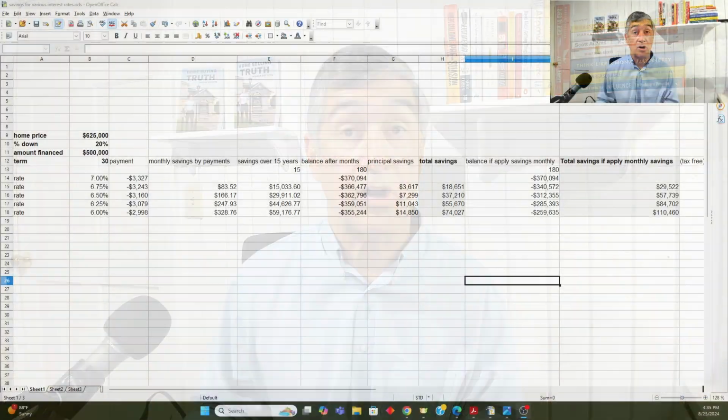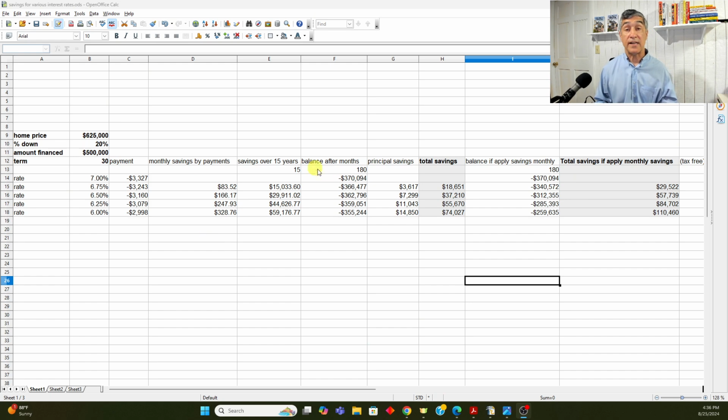Now, how much money can you save by shopping around? If you can lower your interest rate by 0.5% over 15 years, you can save over $57,000. So let me show you that right here. I did a spreadsheet. I love spreadsheets. So a $625,000 home price, 20% down, so a $500,000 mortgage, 30-year fixed rate from 7% all the way down to 6% and everything in between.